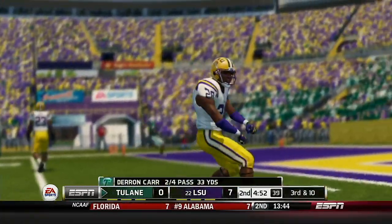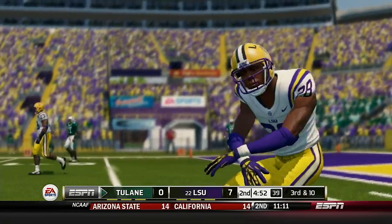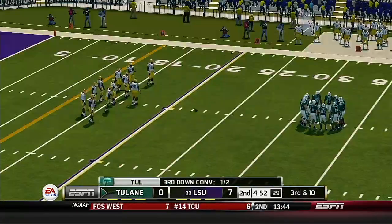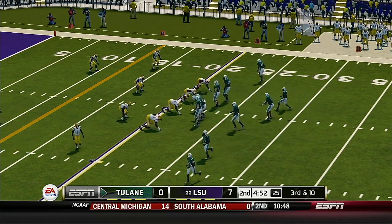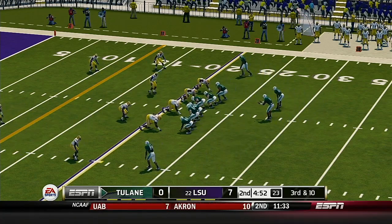Just throws this one away. That's what can happen when you run the same play. Yeah, you need to be aware of that and try to mix things up to keep the defense off balance. And this is the 10th play of the drive.